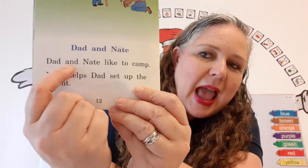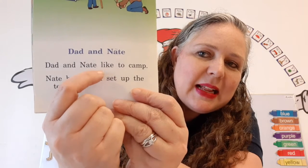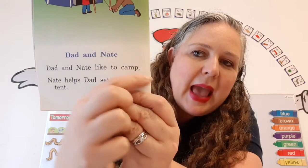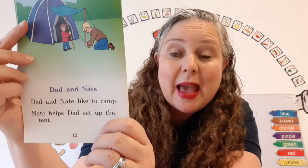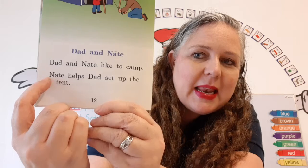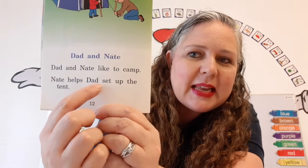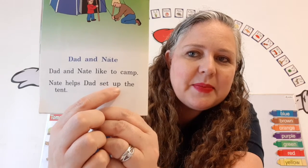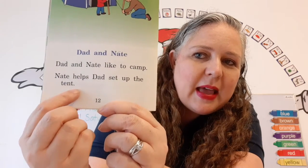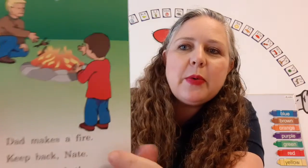Dad and Nate like to camp. Do you like to camp? I like to camp. Nate helps Dad set up the tent. There's the tent. Ooh, now what are they doing?